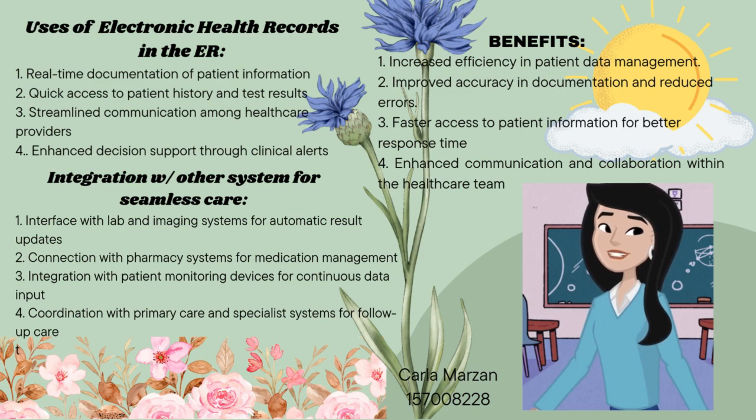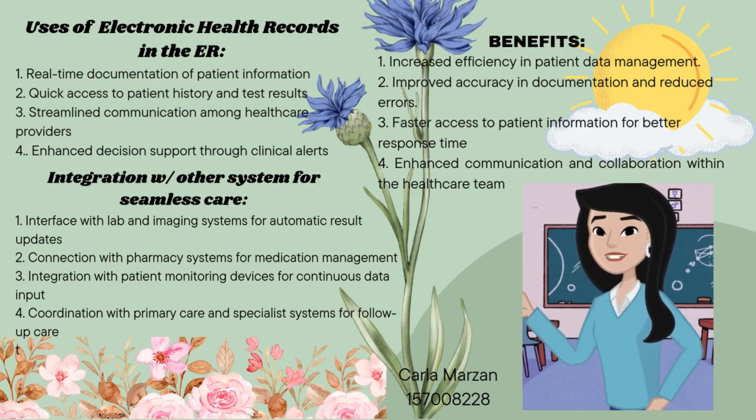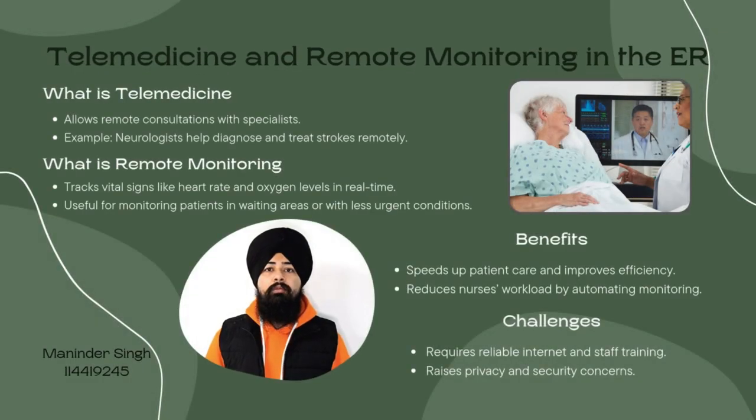And number 4, enhanced communication. Integrated EHR systems allow nurses to easily share notes with other departments, ensuring everyone involved in the patient's care is informed and aligned.